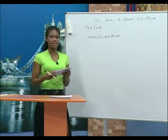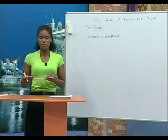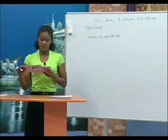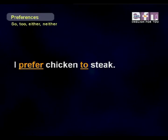But we will look at that a little bit later. First, let's look at preferences in the verb prefer. Okay, take a look at some examples. I prefer chicken to steak.